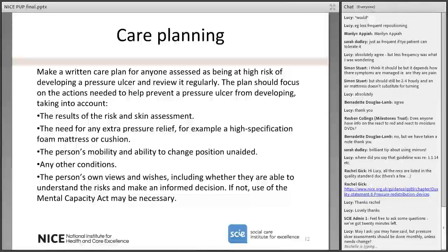So care planning is a huge chunk of what we do in helping people to have their needs met, and so that all staff know who needs what in the best person-centred way. And it's particularly important for pressure ulcer prevention. So it's really important to make a written care plan, be that electronically or a physical copy within the person's notes. And anybody who's assessed as being at high risk of developing a pressure ulcer should have it reviewed on a regular basis.